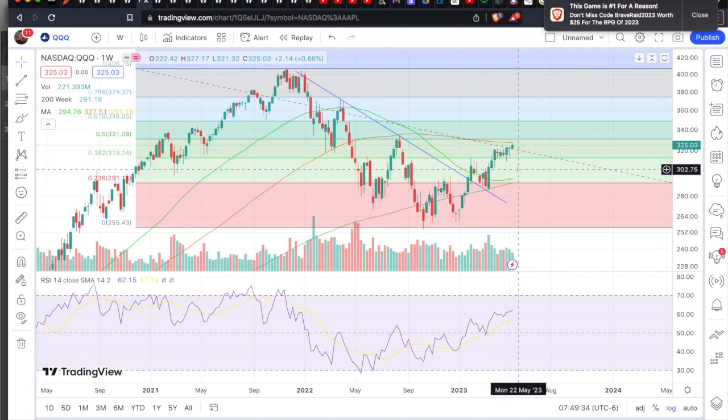Now, that's not to say that this market can't literally explode to the upside into these areas before setting a higher low. That's very possible. But at this time, we've got what we need to feel comfortable saying that this is an uptrend, at least on the NASDAQ and at least on Bitcoin.